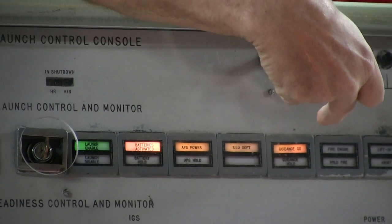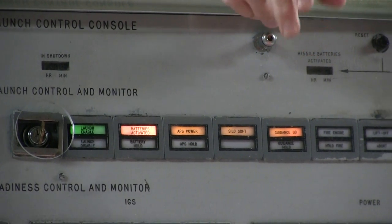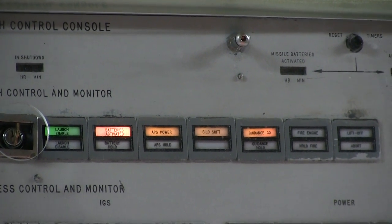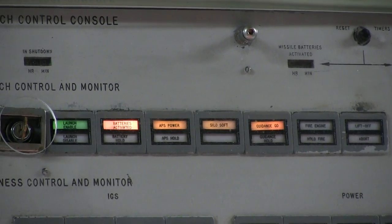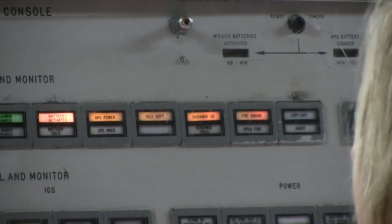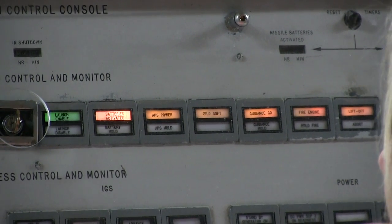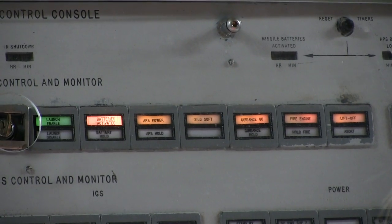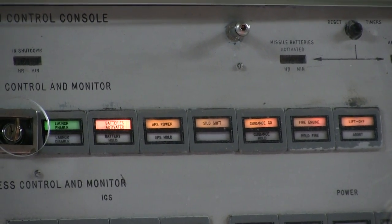We get a guidance go, which means the missile talks to the MEGAC for the last time. It knows where it goes and what it has to do. The engines are going to fire. They're going to set off all the fire alarms in the launch silo. After about 4 seconds, the engines get up to 77% of their maximum thrust. The explosive bolts that hold them down let go, and the missile is on its way to target 2.